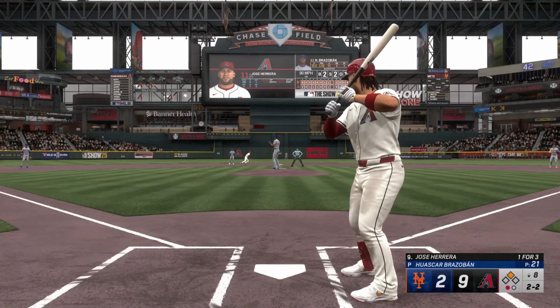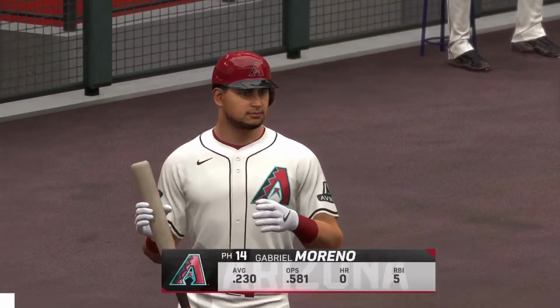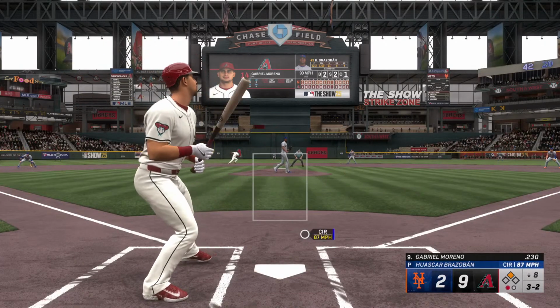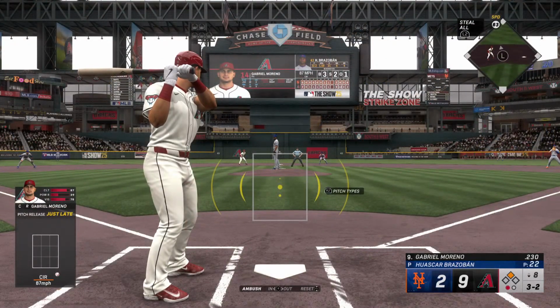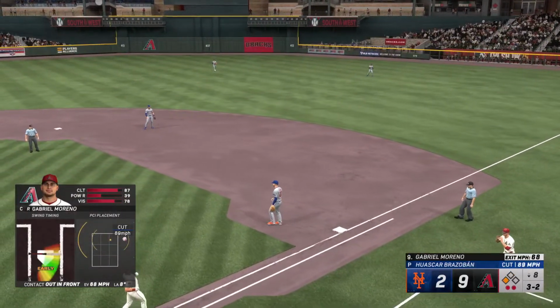Next up for the Diamondbacks, Jose Herrera. Time called. So now a pinch hitter for the catcher, Gabriel Moreno. He gets a chance with a runner in scoring position and one gone. Breaking ball misses down and away. Man at second. That one the other way. McNeil tosses to first, and they get the out.